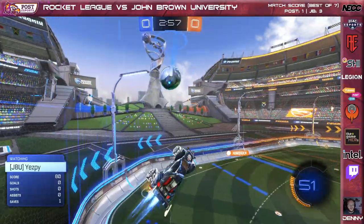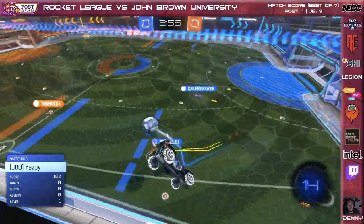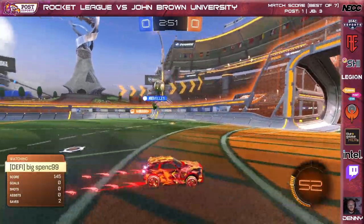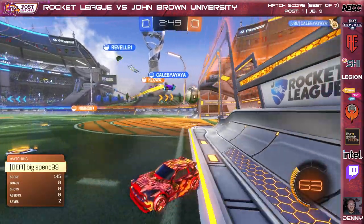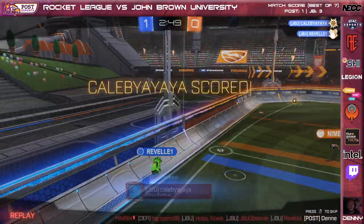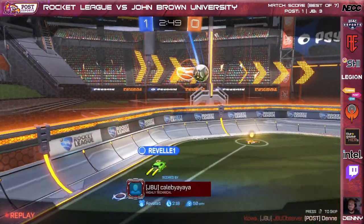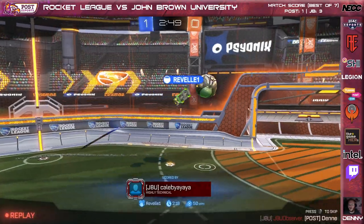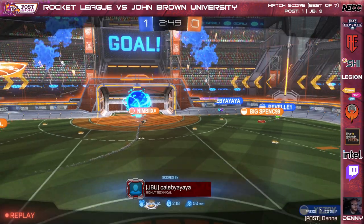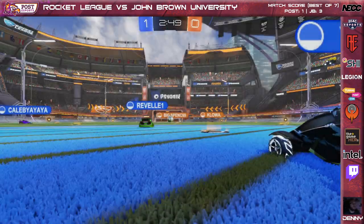Punts it up off the sidewall. Nice touch by Jespi. Can't read it off the waterfall down. NiMBiiX going for the demo. Oh, and klowa can't read it. And John Brown break the drought. I was not expecting them to score here. Klowa definitely had Caleb beat to the ball, but just couldn't read it. And it's 1-0 John Brown.